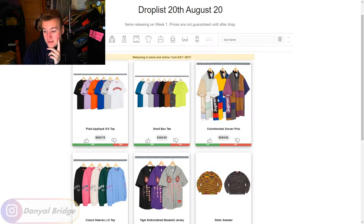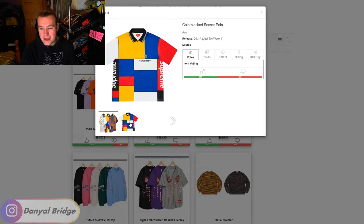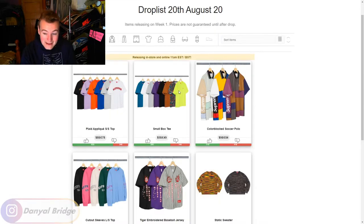Next we've got the color blocked soccer polo. This was something that we saw on a Sherpa jacket in the lookbook. It looked a little bit childish on the Sherpa jacket. It looked a little bit weird. And I still feel the same kind of way about this polo. When are you going to wear something this wild, and would you still wear it with this huge Supreme logo plastered down the side? I don't think I would. They're asking for $98 for it, so not too bad.